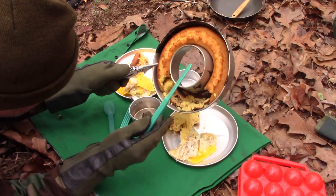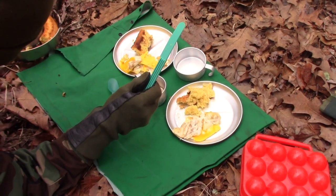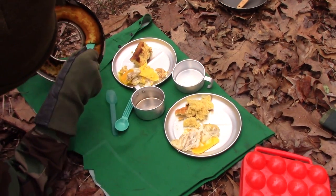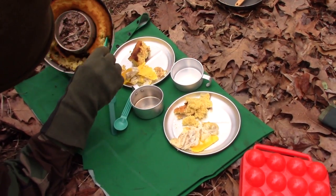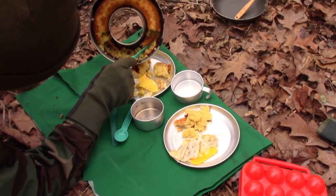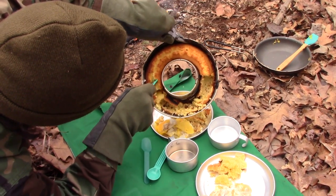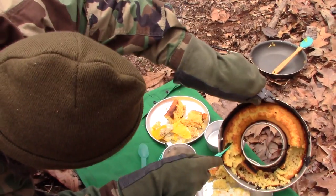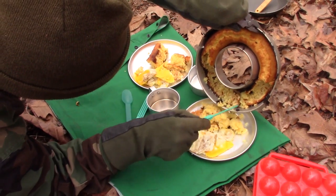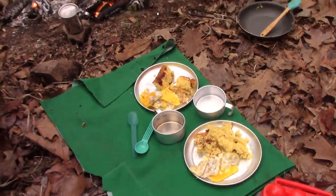What are you doing? Just give me my eggs. Just a minute. Hold on. Look, I'm gonna give you another one right here. You can just... there you go. Man, we have made a mess out of this. Oof. Evidently I should have scooted the fire around it, but instead I sat it on the fire. Dang. Alright.